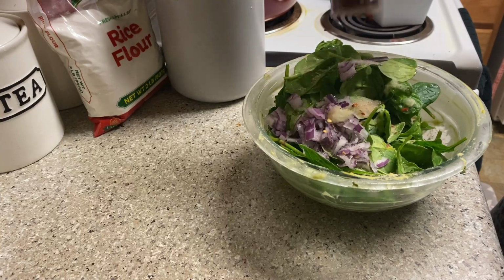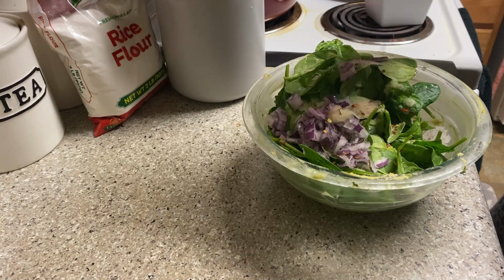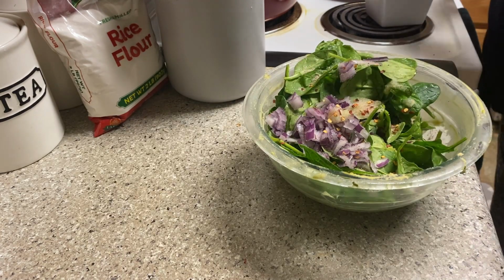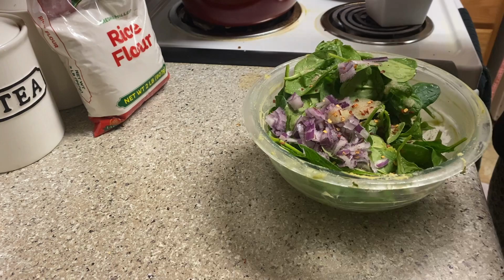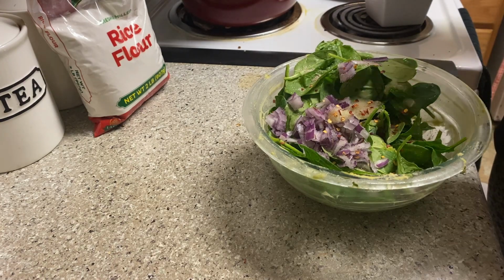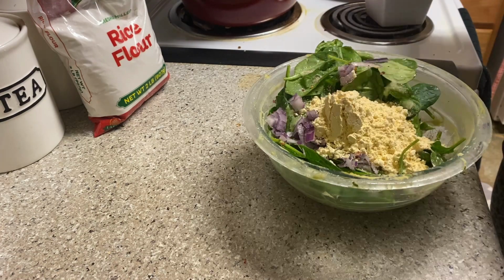Then I'll add besan, that is gram flour, and for the crispiness, I'll add a little bit of rice flour into it, and then I'll give it a good mix. And yes, I have washed my hands before doing this.